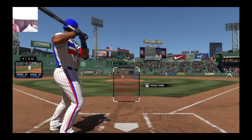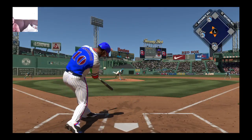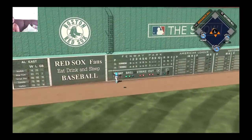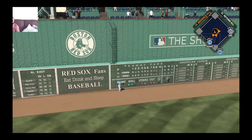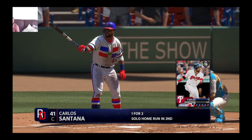Hey, he looked like he was a little bit out in front on that breaking ball right there. The body can go a little bit. If he was hit high and deep out to straightaway left. Kemp going back on it. It bangs off the billboard, and it's out of here.